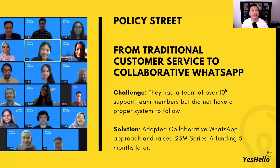Okay, so this is Policy Street. So Policy Street, diorang ni is a Malaysian insurance company, right? So the online insurance.